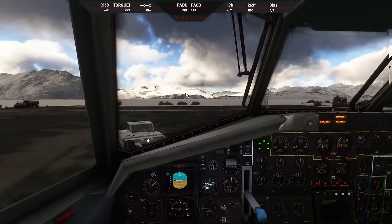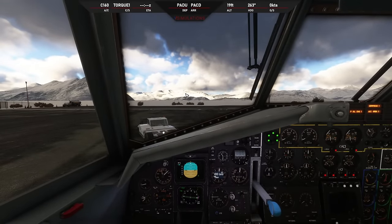Torque 11, taxi to runway 31 via taxiway Alpha backtrack. Once the 180 turn is complete, call me when you are ready for departure. Okay, sorry. Yeah, we're calling for start clearance, but we'll call you when ready to taxi, Torque 11. I'm so sorry. You are clear to start. And call me when you are ready for taxi. Roger, we'll call you ready to taxi, Torque 11.